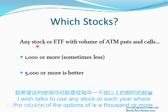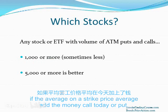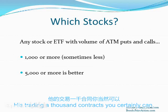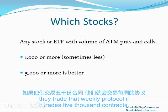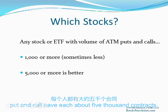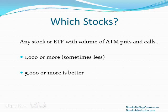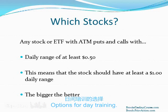Which stocks to use? Any stock or ETF where the volume of the options is 1,000 or more. So if the average strike price, the average at the money call today or put is trading 1,000 contracts, you certainly can day trade that weekly put or call. If it trades 5,000 contracts, if the at the money put and call have each about 5,000 contracts, that's extremely good, and those are extremely good options for day trading.